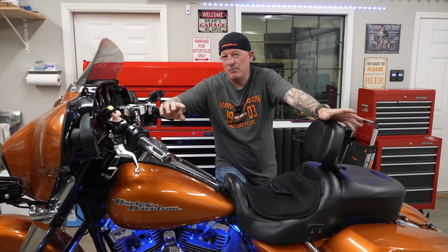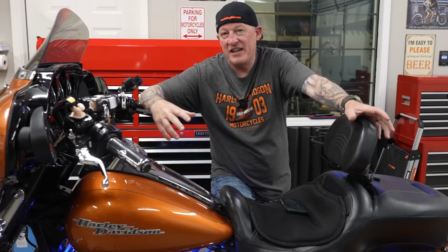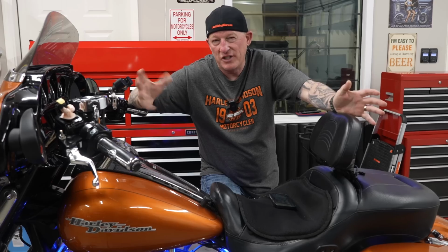Number two is I'm seeing a lot of comments from people that don't really know about the new Batwing and shark nose fairings that the bikes now look like Indians. Well, let me set the record straight on that. It was actually back in 1969, I believe was the year, Harley produced and put out the first Batwing fairing bike. And they also were the first to put out the shark nose fairing. Indian actually designed theirs off of Harley. So I've got to ask you, who's copying who? And at the end of the day, it doesn't matter because I love Indian motorcycles too, but that can't be disputed, that information, and it's just a fact.